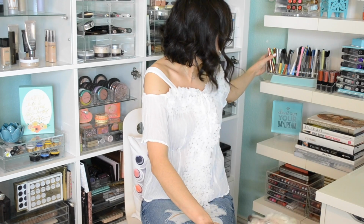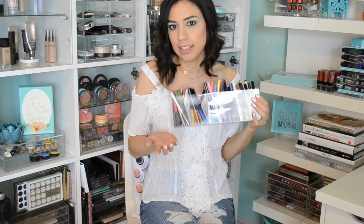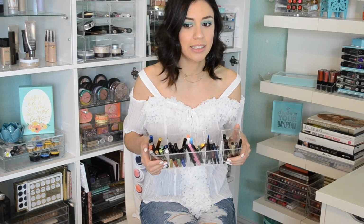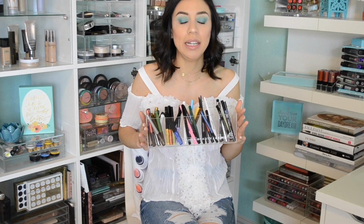All right, now we're moving on to this Zahra and Coffee Break with Dani organizer. This is an organizer that I did in collaboration with Zahra Beauty. I think they have a different name now. It's basically like an acrylic organizer company or brand. They do really cool stuff. They have a similar organizer now, but it doesn't have the 5 slots. Anyway, so in here I have all my liquid liners.